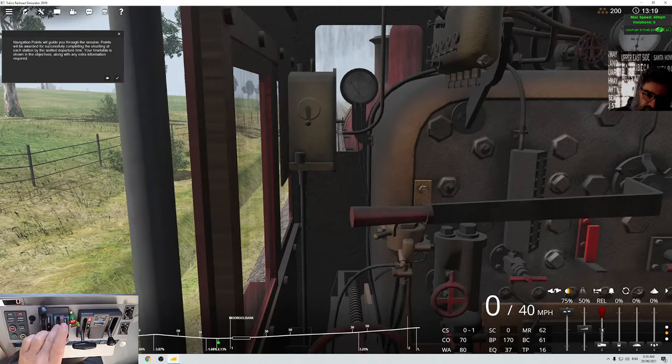The throttle is either 50%, 0%, or 100%, so we won't be using the throttle. I have to juggle the water and coal today. So let's start putting in some coal. We're sitting on 80%. We're going to start using water straight away.